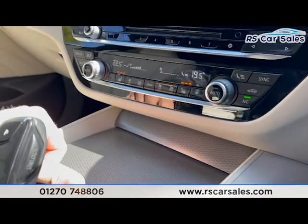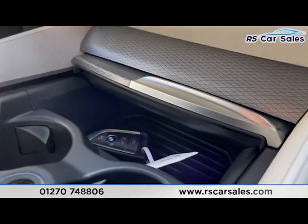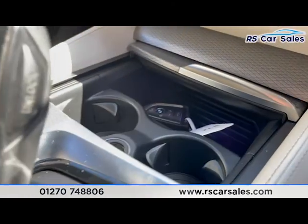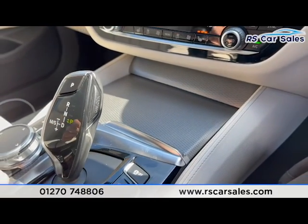Turning that off, we've got the storage underneath here where we've got the key at the moment. You can see a bit of the ambient lighting just there. We've then got two good sized cup holders and 12-volt connectivity. That closes up like so.